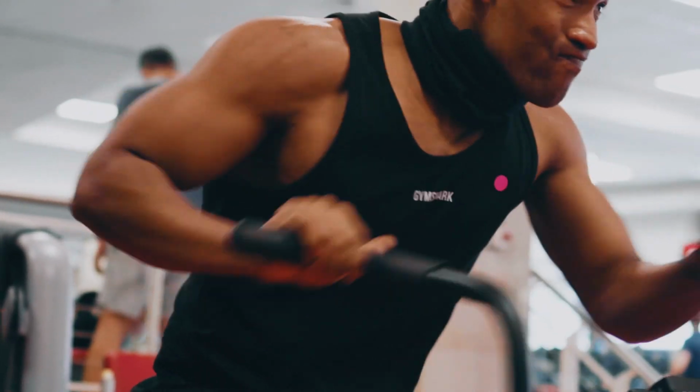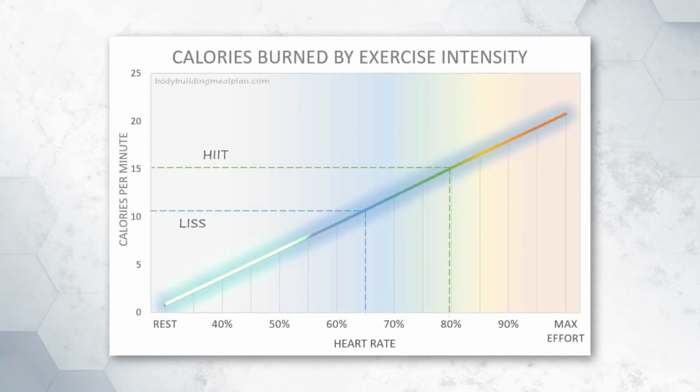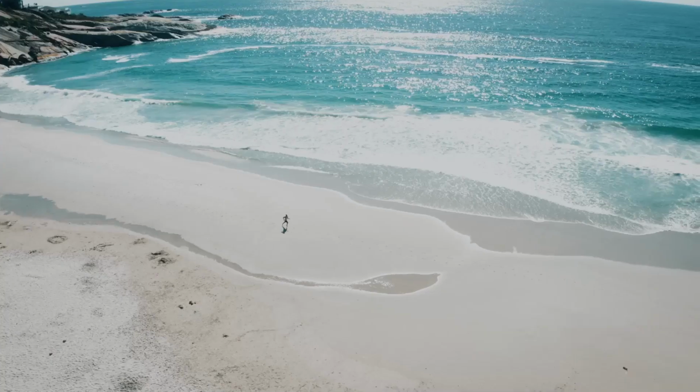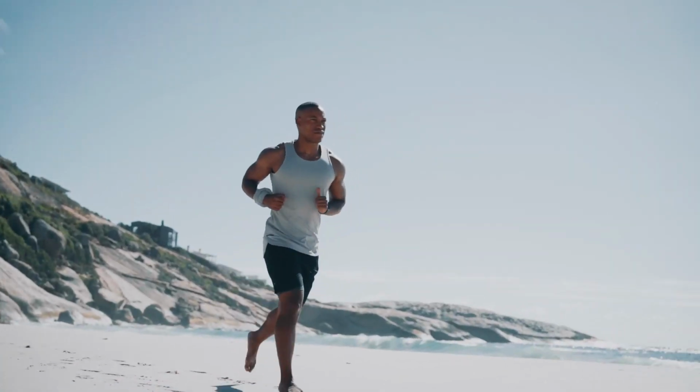Long story short, with regards to fat loss, high-intensity interval training allows you to burn more calories in a shorter period of time compared to low-intensity steady-state cardio. This can affect your overall fat balance at the end of the day. The major downside is that it's difficult to recover from.